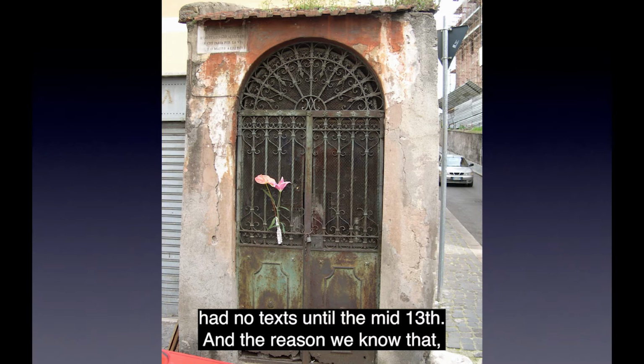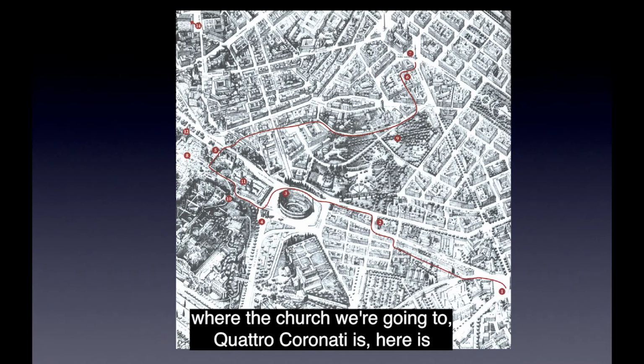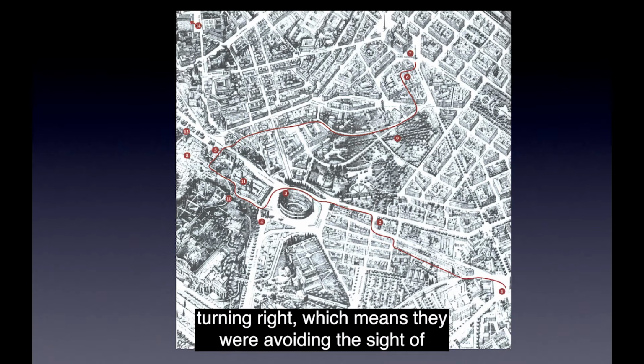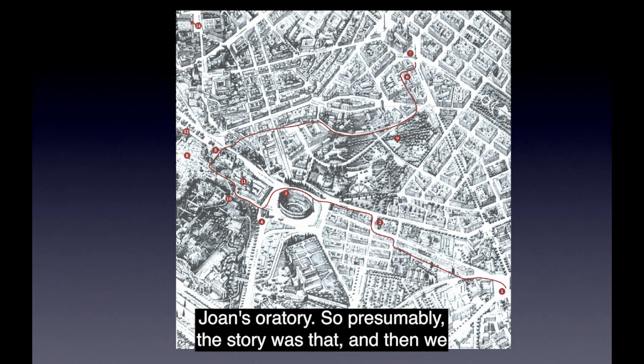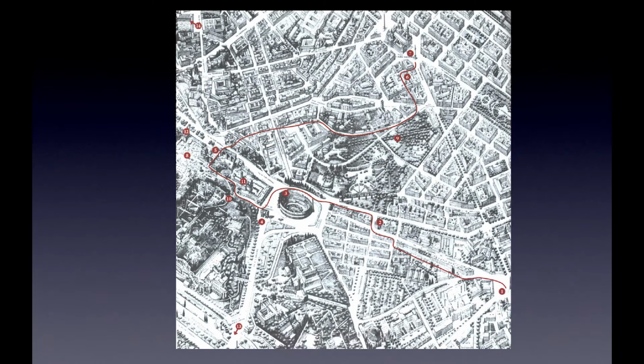And the reason we know that is, here is the papal procession. This, by the way, is where the church we're going to, Quattro Coronati, is. Here is where the procession used to go this way. But about 1250, they started turning right, which meant they were avoiding the site of Joan's oratory. So presumably, the story was out. And then we just don't have text until about 1255. So we would go past that.